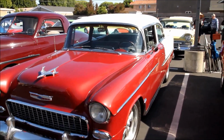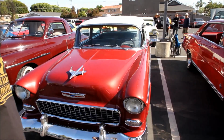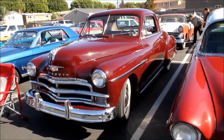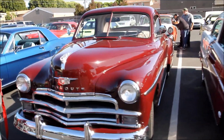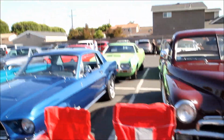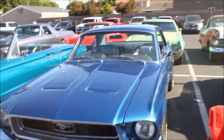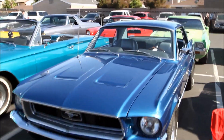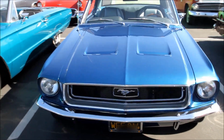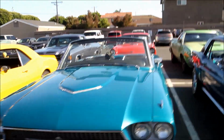This is a 1955 Chevrolet Bel Air. A 1950 Plymouth Special Deluxe Sedan. This is a 1968 Ford Mustang. Pretty iconic. Followed by a 1966 Ford Thunderbird convertible.